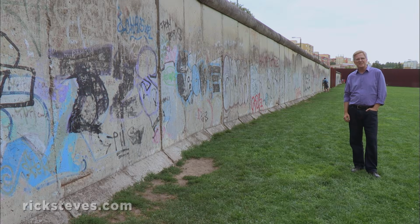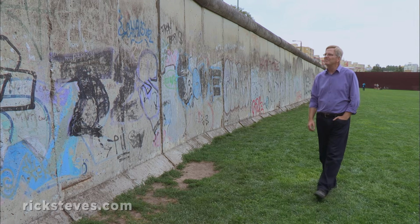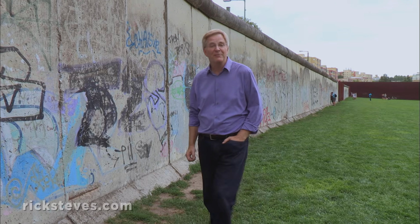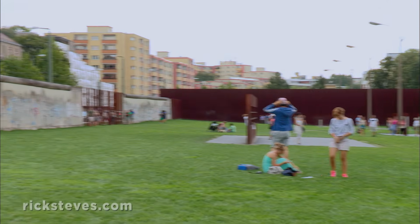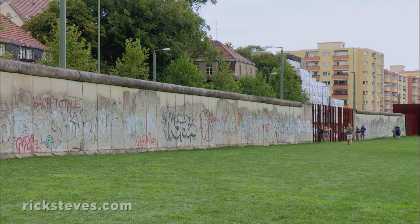The anti-fascist protective rampart. That's what the East German government called this wall. They built it almost overnight in 1961 to stop their people from fleeing to freedom in the West. Over 2 million East Germans escaped before this wall was built. The Berlin Wall Memorial is a stark reminder of the millions trapped behind this wall before it came down.